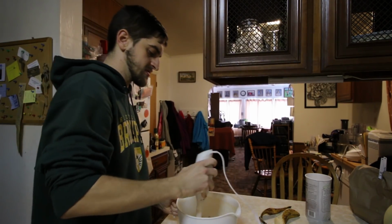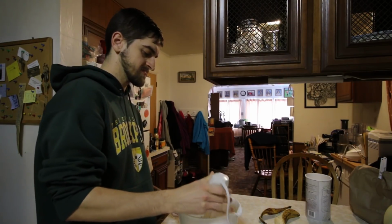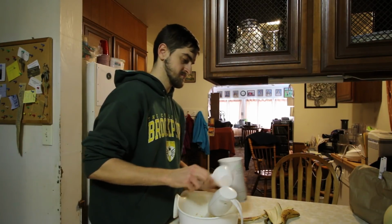It doesn't make very much. I should probably make a double batch. Yeah, I'm gonna make a double batch. That's not enough. It's not enough food. I'm gonna add in a little bit of pumpkin spice too.